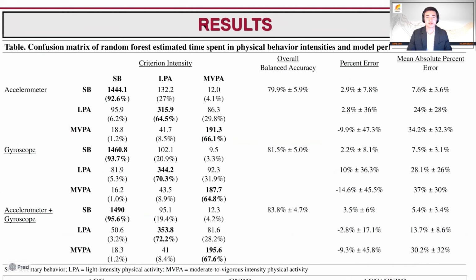As for the results, this table shows the classification performance of the various models that we trained, as well as the model performance for time spent in different intensity categories. Overall, intensity classification was best using both accelerometer and gyroscope data compared to using either sensor alone. You can see in the confusion matrix that within a given criterion class, agreement with the criterion measure was always highest using both accelerometer and gyroscope data.